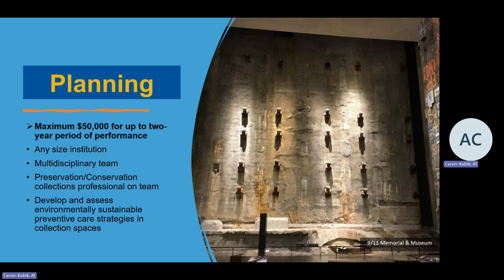Project teams should evaluate the nature of the collection, the performance of the building in moderating internal environmental conditions of temperature and relative humidity, the nature of the local climate and disaster risks, and cost effectiveness and energy efficiency of various approaches to preventive care, and the impact on the environment of the options being considered. This kind of multidisciplinary and collaborative planning is one of the keys to identifying sustainable strategies.